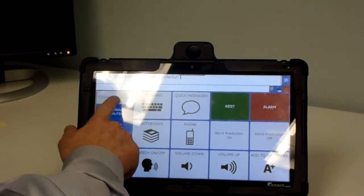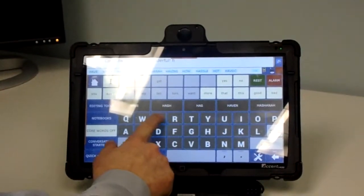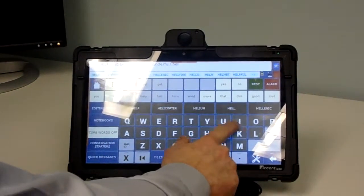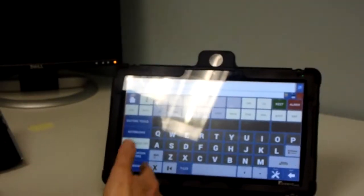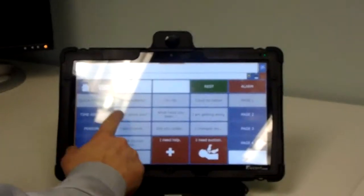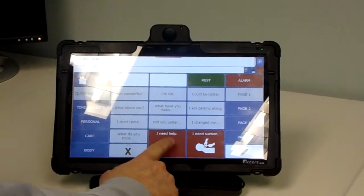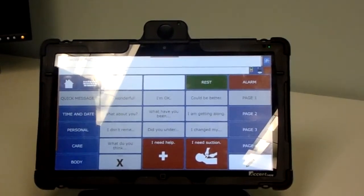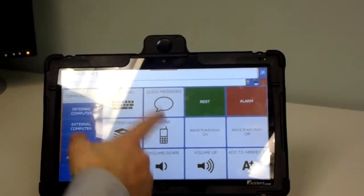So one of the demonstrations on communication, we have a keyboard, and so we can start typing, like I can say hello, E, and it'll come up here or here with L, hello. And so it comes real quick with any type of word abbreviation expansion, also word prediction. We also have quick messages here, so that you can say, I'm wonderful, really quickly. Or if you needed some help, I need help, you can have some help there rather quickly. So again, real quick messaging, quick communication, and this is all with access with a finger.